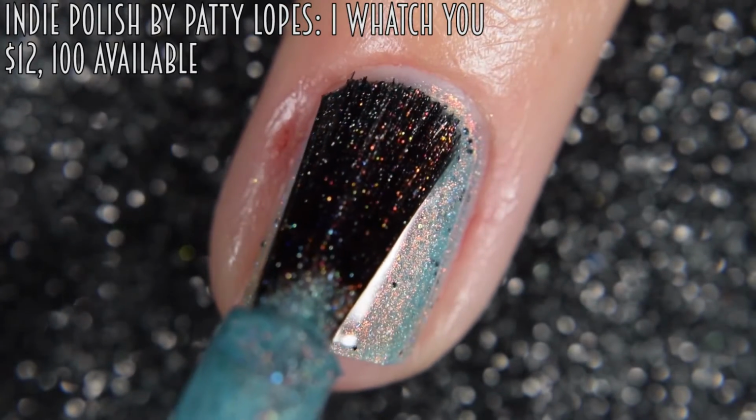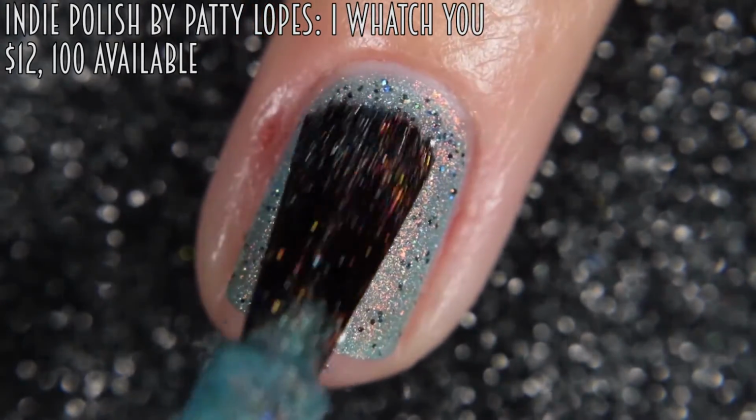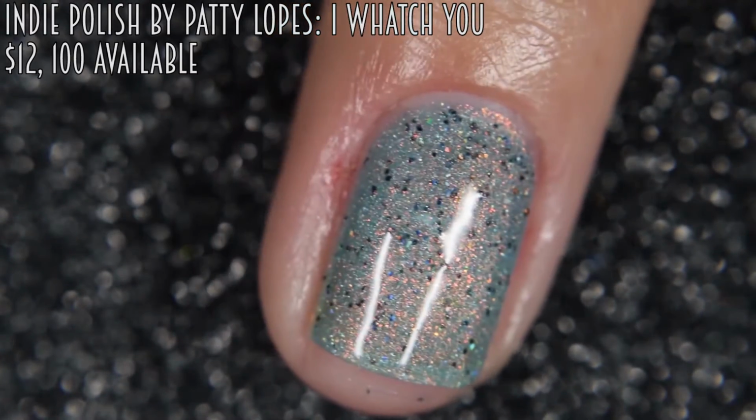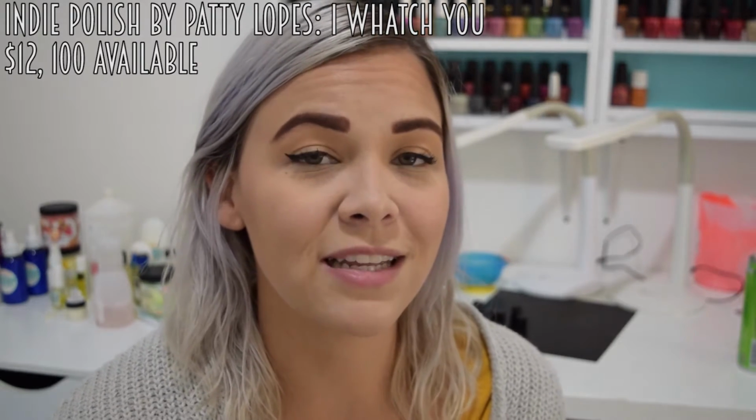This has a great formula, a very original polish. I've never seen something quite like this one before. I got this one completely opaque in 2 coats. Again, my nails were very, very short at the time, so depending on your application, you might need 3.